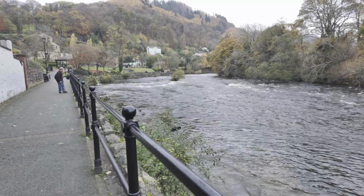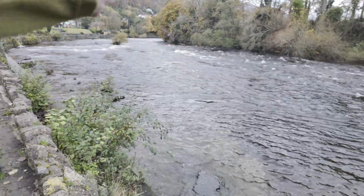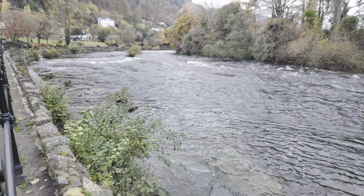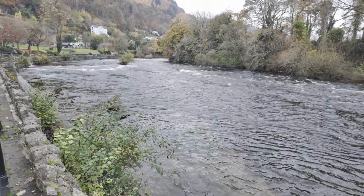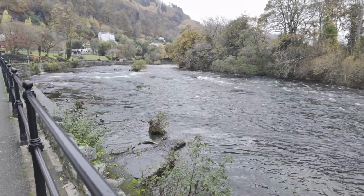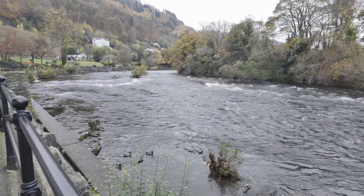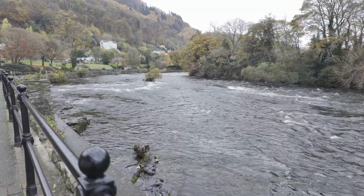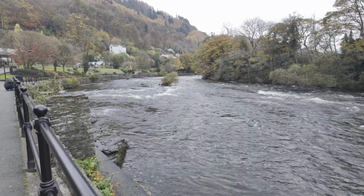Now, believe it or not, this section here, from here all the way along here, is where people walk out on the rocks. In the summer when the water's a lot lower, it's all accessible and you can walk out there. So you get people walking almost to the other side of the river, all the way up here. Kids paddling and dogs in there. You ain't going to do that today. But the river's nowhere near as high as it's been in the past when I've been down here.